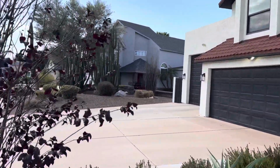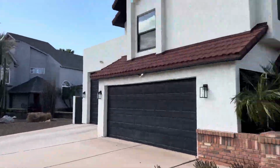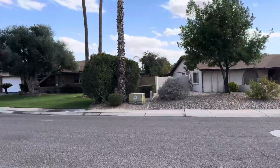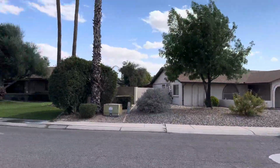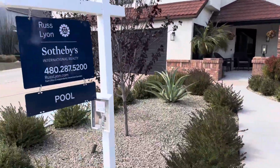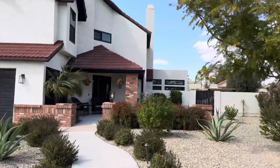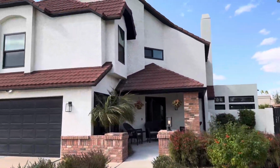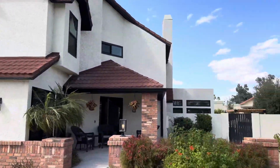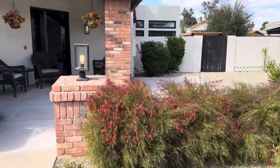So here's the exterior of the house, the neighboring properties. As you can see, everybody keeps their houses up real nice. The landscaping here is wonderful, and the house definitely has nice curb appeal. So we've got a metal roof on the house, 100 years. Won't have to mess with it at all. All the windows in the house replaced. Big ticket stuff.